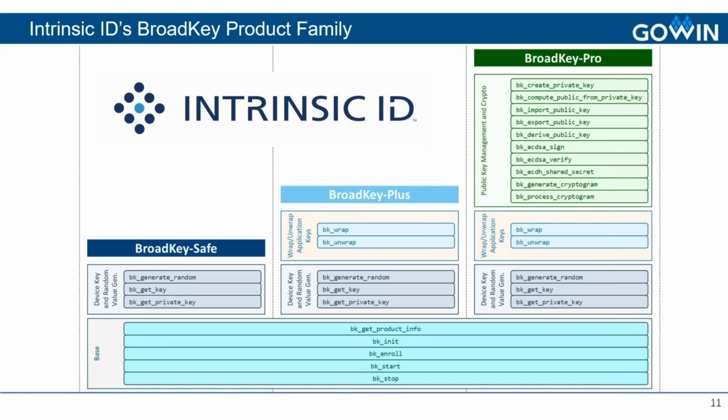And the last product from this product family is BroadKey Pro, and this is the most complete software library in this family. It has the functions of BroadKey Plus, but it adds a complete asymmetric cryptographic library on top. And with this asymmetric library, there's a lot more functionality that can be added for public key encryption, as well as deriving and securely storing the keys that you need for this asymmetric library.